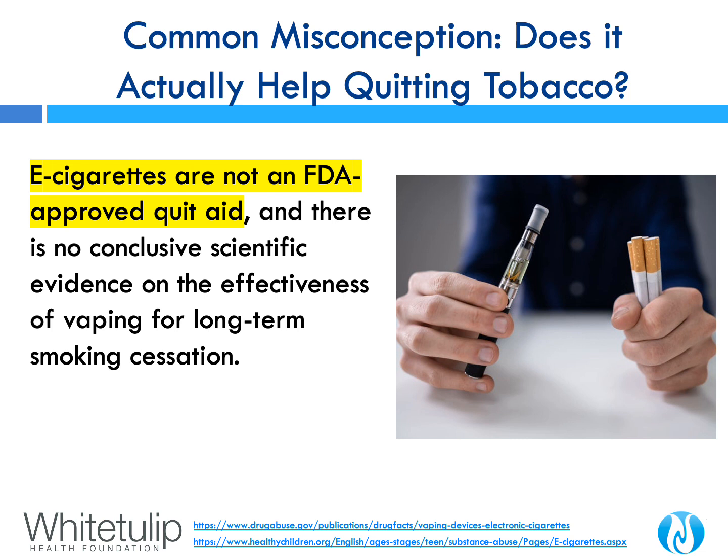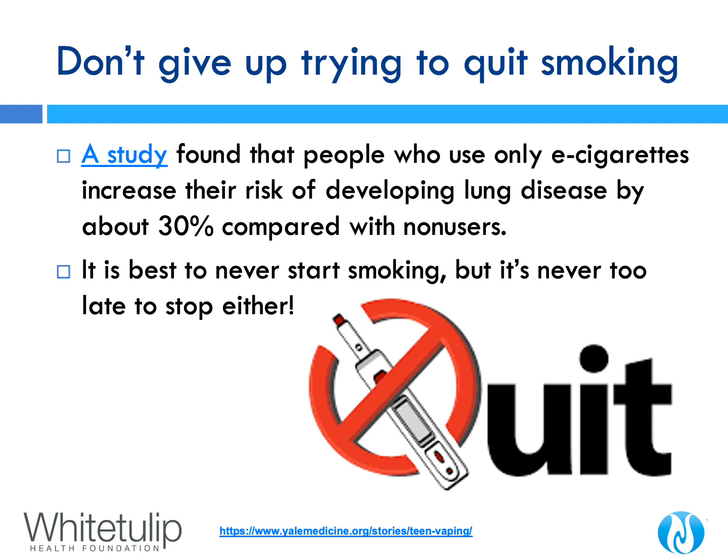Some people believe e-cigarettes may help lower nicotine cravings in those who are trying to quit smoking. However, e-cigarettes are not an FDA-approved quit aid, and there is no conclusive evidence on the effectiveness of vaping for long-term smoking cessation. If you want to quit smoking, you can do it. It is best to never start smoking, but it's never too late to stop either. A study found that people who use only e-cigarettes increase their risk of developing lung disease by about 30% compared to non-users.